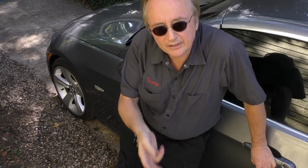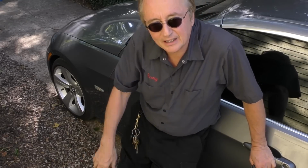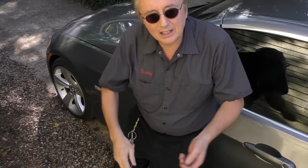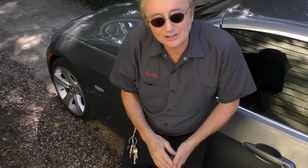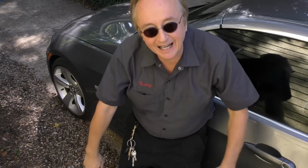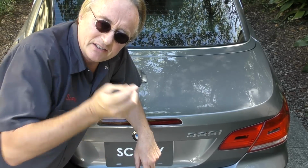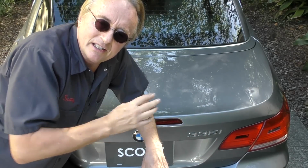Now my customer here is the second owner. The original owner paid $44,500 for the car, then spent 10 grand in repairs and maintenance the first 45,000 miles of ownership. Well, my customer bought it with 45,000 miles on it for $13,500. Look at the money the original guy lost. Whoa, I'd be sweating bullets losing that kind of money in a stupid car. Even he said he's thinking about getting rid of it because he's had to spend thousands on repairs in the 20,000 miles that he's driven the car.